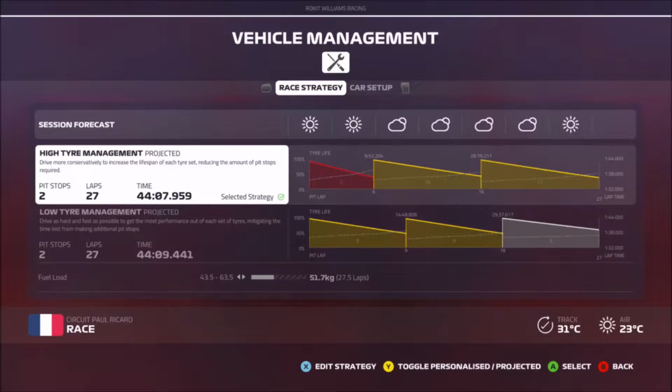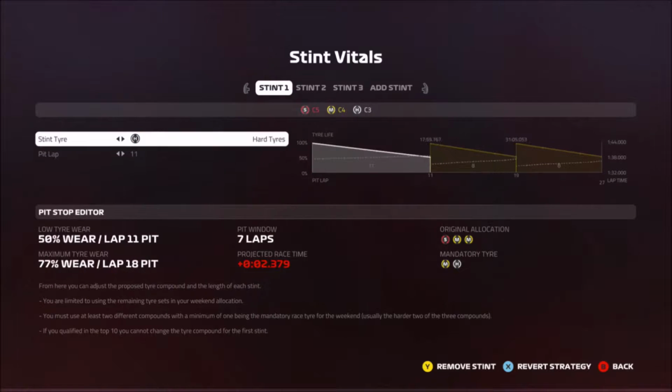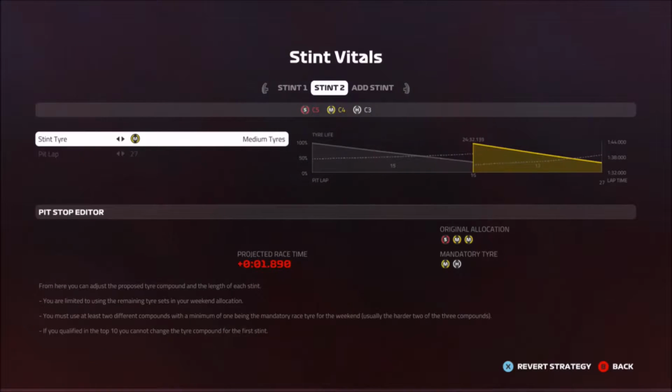So here we are, sat on the grid at the French Grand Prix. It's going to be a two-stop strategy. I did try and change it up, like I've done every single Grand Prix, to try and make it the one-stop strategy, but it just ended up being a bit slower. Well, by quite a lot, to be honest.